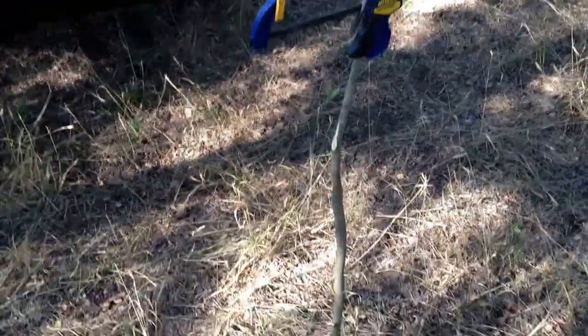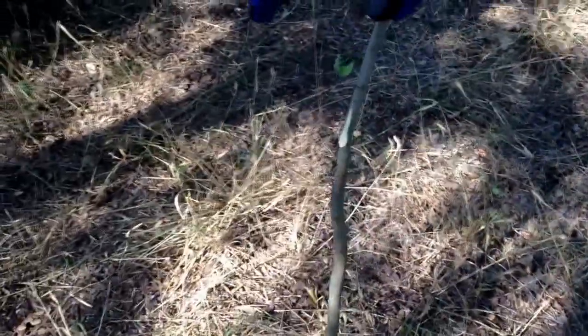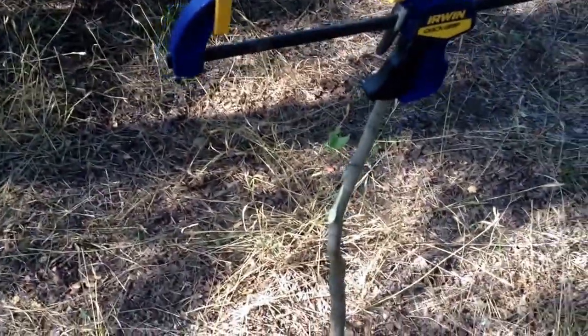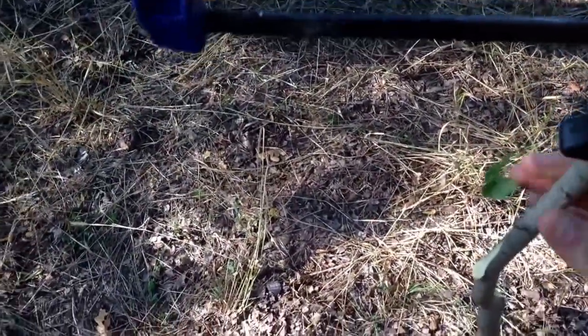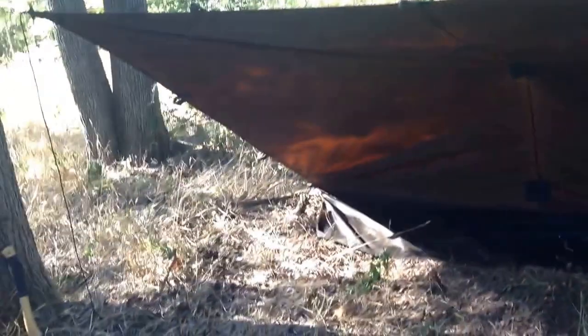So here's the tarp in my bag, and then right here is how I have my phone set up. I am using my iPhone, so I just started trying to think, what could I do? I've got these adjustable clamps at home that I use for all kinds of stuff, and I noticed the rubber right here. I was like, you know what, I don't think that will hurt it too bad. So I got a little sapling, put it in the ground, and then just adjusted the clamp to fit my phone, and then I just shoved it down in this handle, and it actually works really well. The picture was perfect.